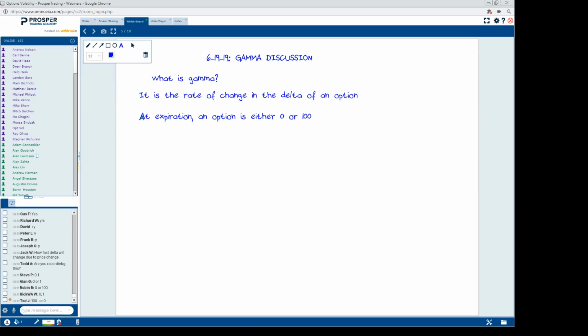So the longer amount of time you have till expiration, the less fluctuation in the rate of change in the delta. Okay, because the longer, further out expiration leaves a lot of time for that option to get to 0 or 100.